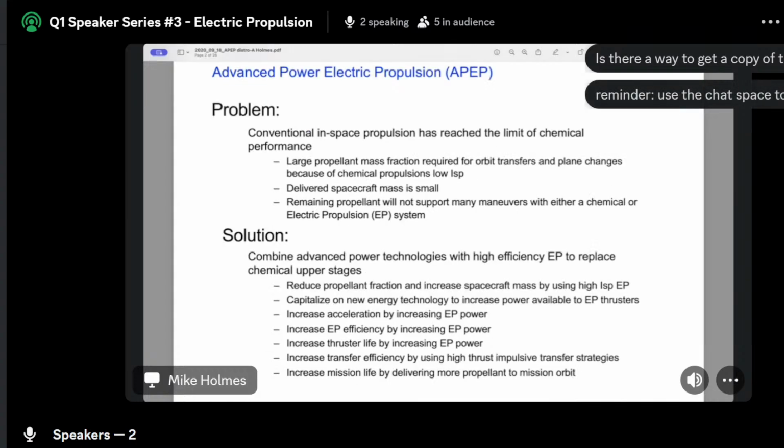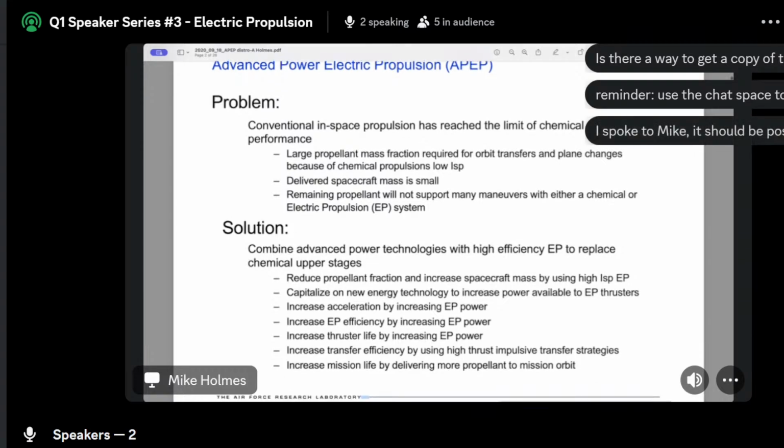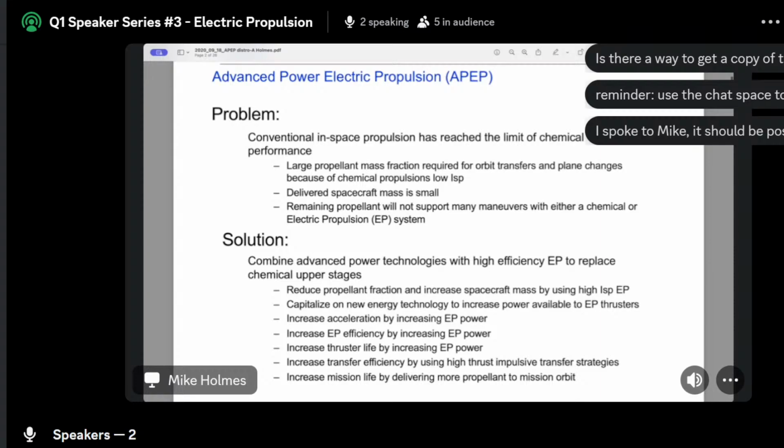Okay, so we're going to share these slides. I'm not going to talk about every point in this. You can read better than I can talk, I am sure.